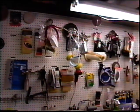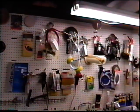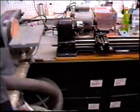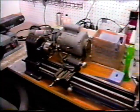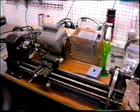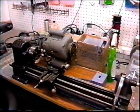And I know people don't think I wear a mask when I work out here. I do, and it's hanging right here. I just don't wear it when I'm shooting video because I don't like to sound like I'm underwater. Anyway, this nice little lathe that I've been using every day now in making tune pipe parts, it's coming very handy. Woody Midgley gave me this.